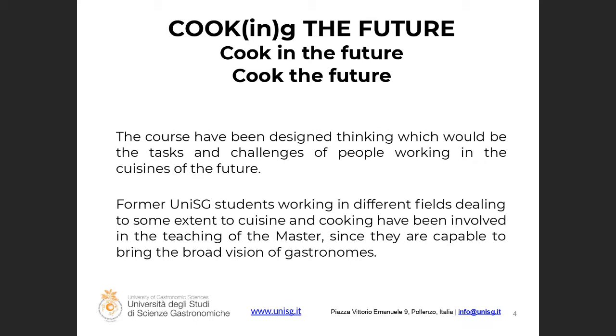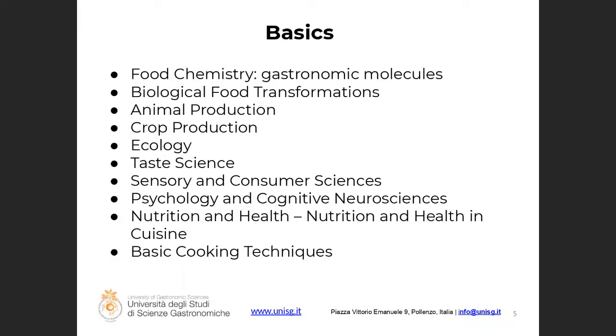We also involved as much as possible former students in different courses in Pollenzo, because we thought they were the best people to transfer, to be able to communicate what Pollenzo is. We don't have to teach them what it means to be a gastronome. So the several people that we involved in different parts of the courses, they not only teach something about their specific subject, but they do it with the vision of being a gastronome. And for us, it is a huge added value.